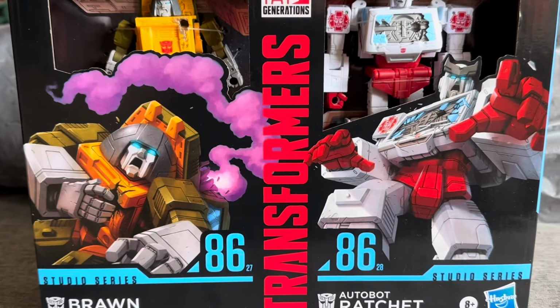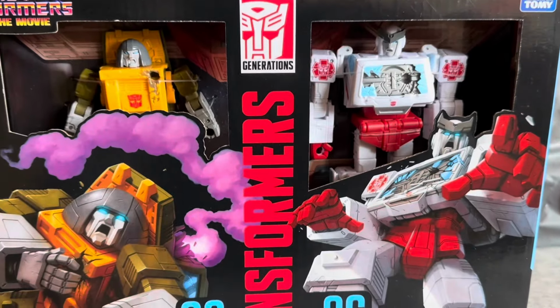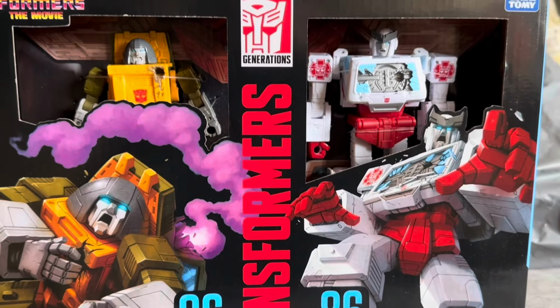But this was just amusing that I had as I took these out of the packaging, going, I can't believe how quickly they've arrived from being announced. But so yeah, I just wanted to share that.